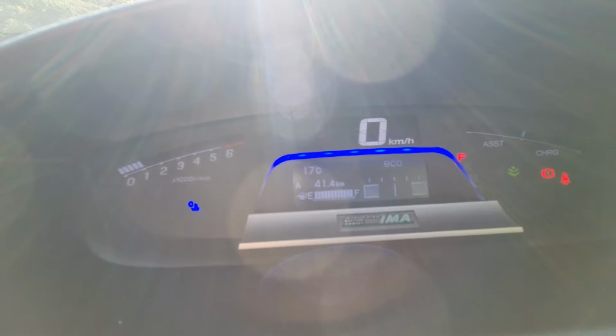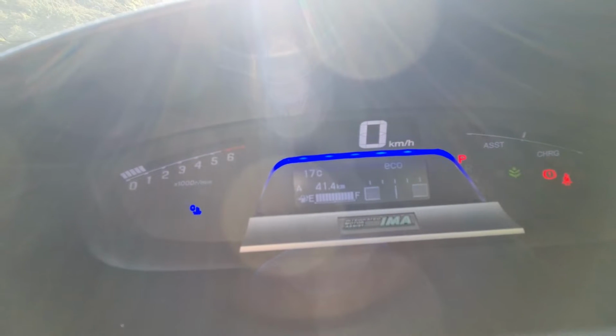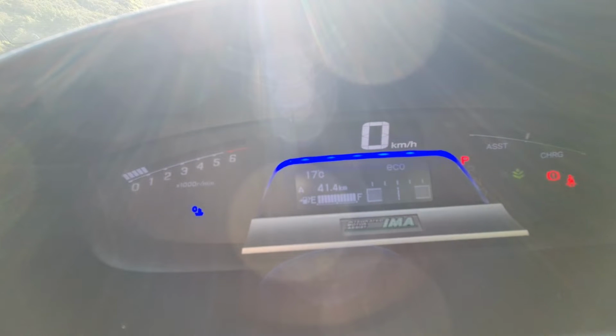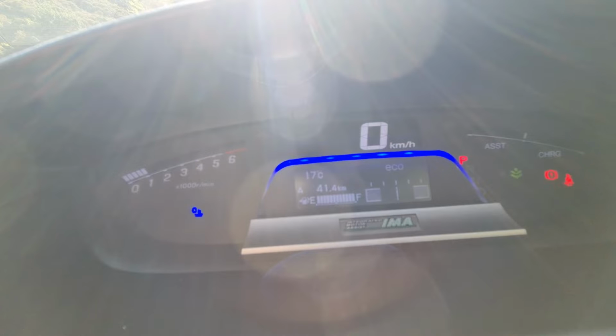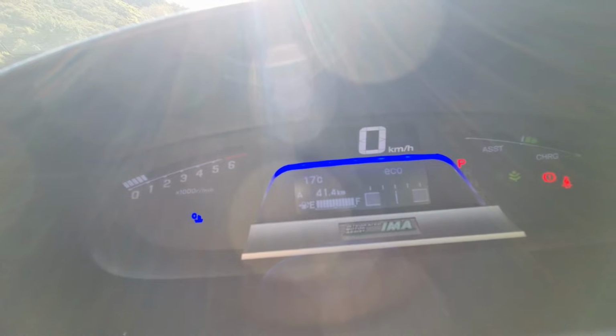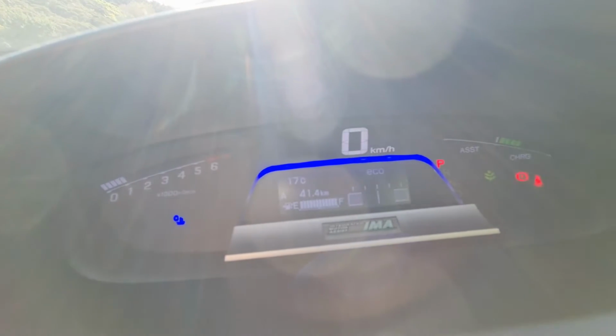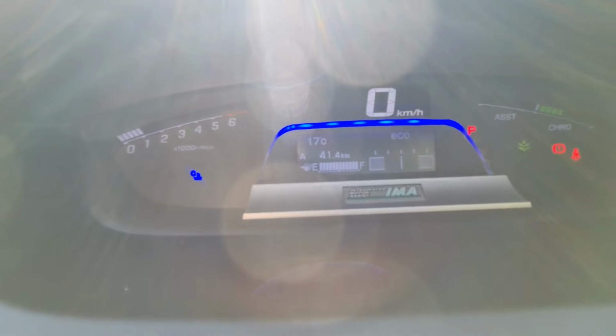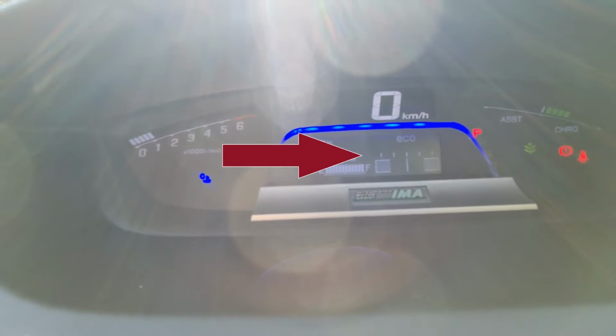When we're going uphill or I'm asking for it to do something, there's an electric motor attached to the engine. It assists the engine as well as it can, and it brings down your fuel consumption. As you can see, it's charging there now because the battery has gone down. So that bit in the middle, and I said we could toggle through, so let's have a look.